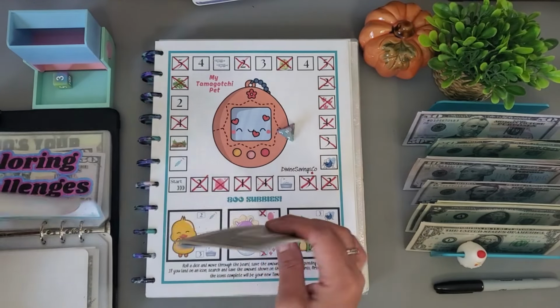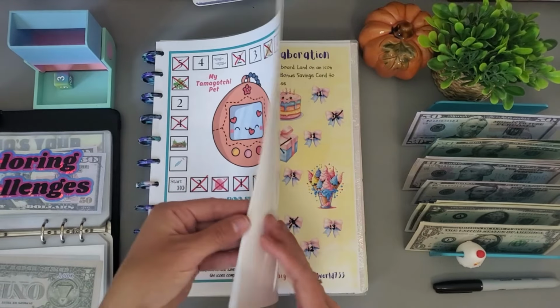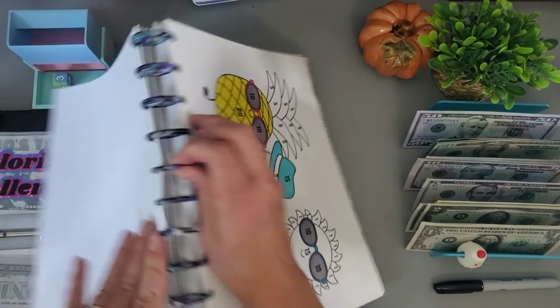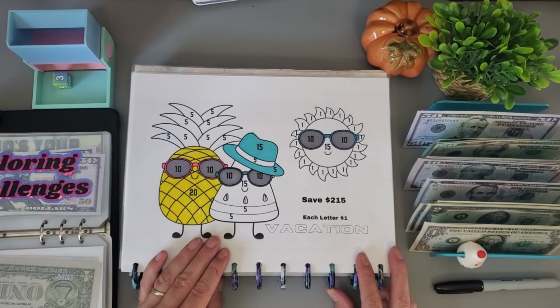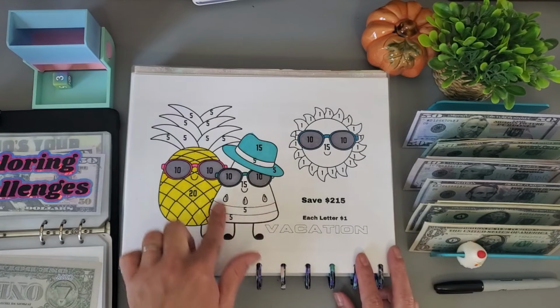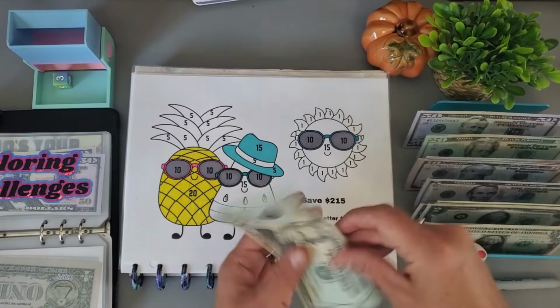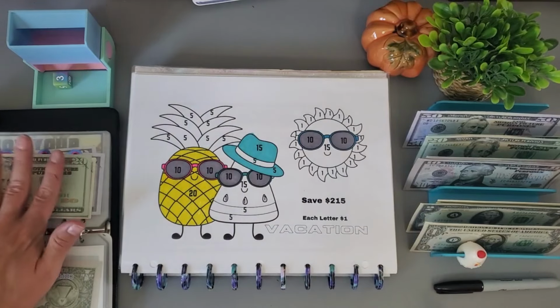All right. What do we have next? We have this coloring one. That is one of my challenges. And let's go ahead and let's do 28 and finish this watermelon. 25, 7, 8, and I will be right back.